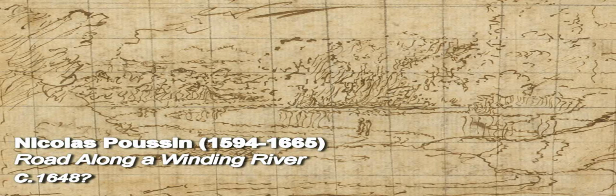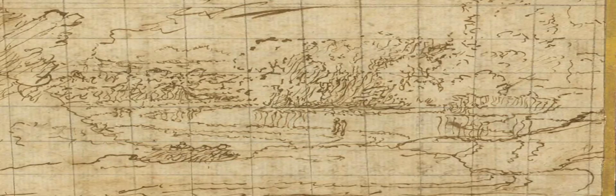There are several who actually pretty much spend their entire career in Italy, including Nicolas Poussin, who's one of the great history painters of French 17th century, and Claude Lorrain, who is the great landscapist and shaped, in fact, the form of landscape for the next couple of centuries.